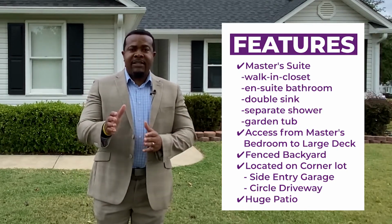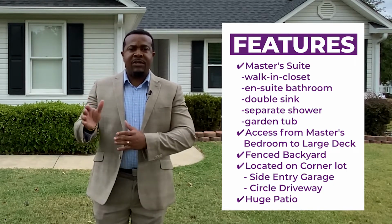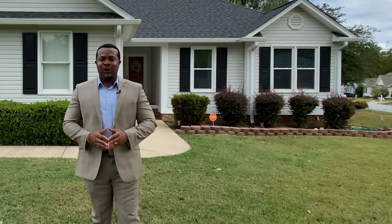You also have access directly from the master bedroom onto the large deck outside. There's a fenced backyard, and it is on a corner lot with a side entry garage and a circle driveway. There's a huge patio out back as well. Let's go inside and take a closer look. Come on in.